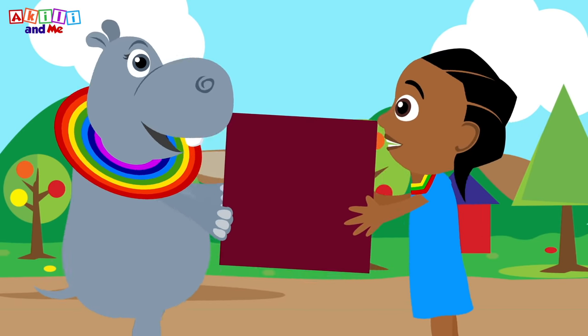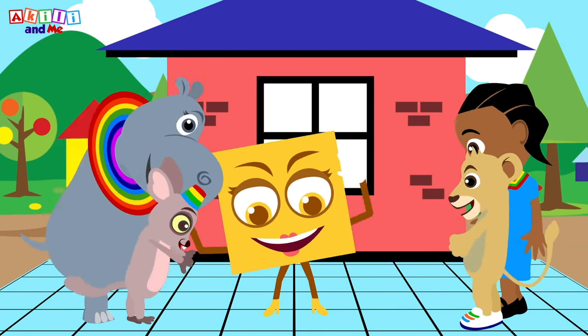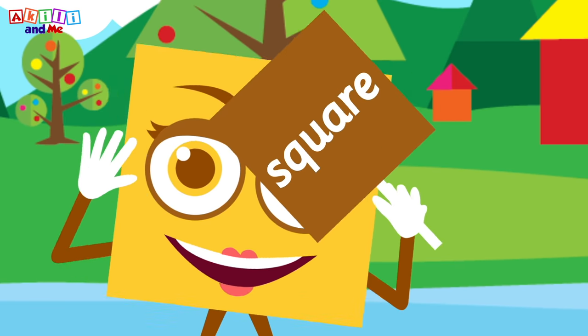Look at the ball. Square! Look at the window. Square! Look at the tiles on the floor. They're square! I am Square! Yay!